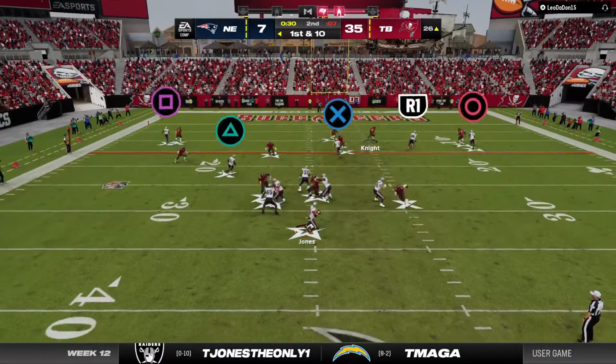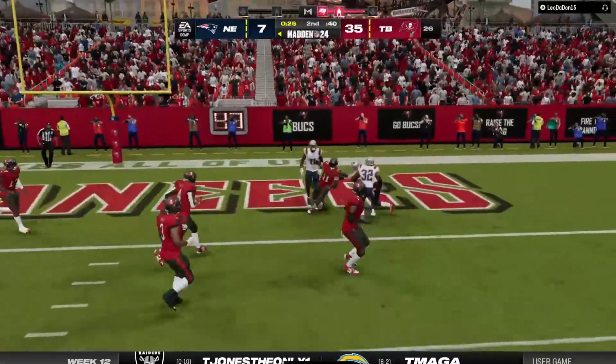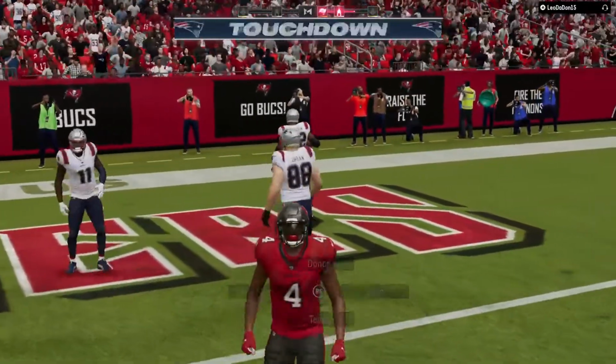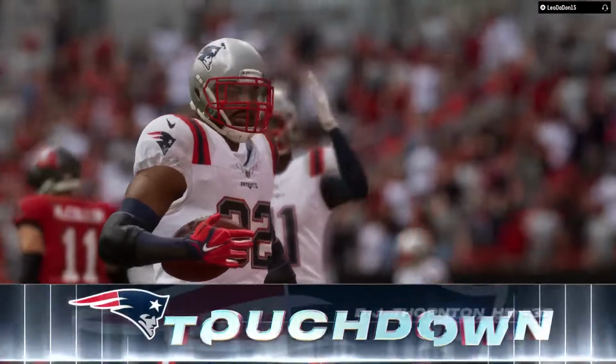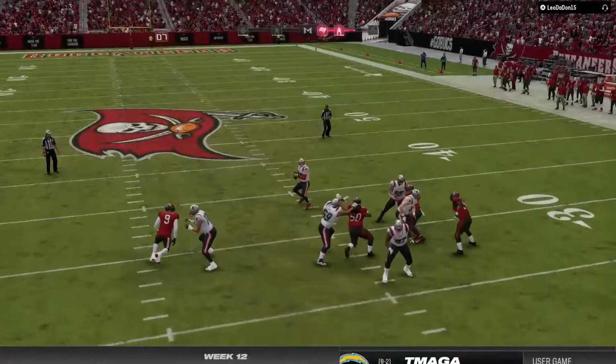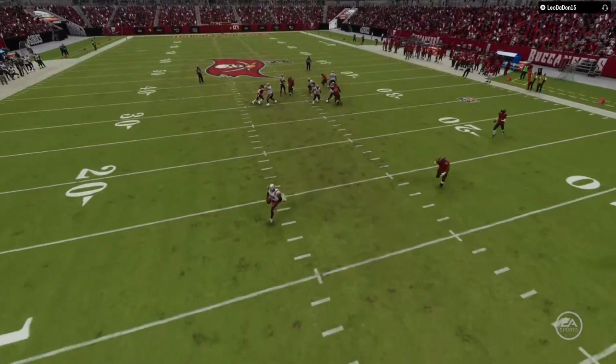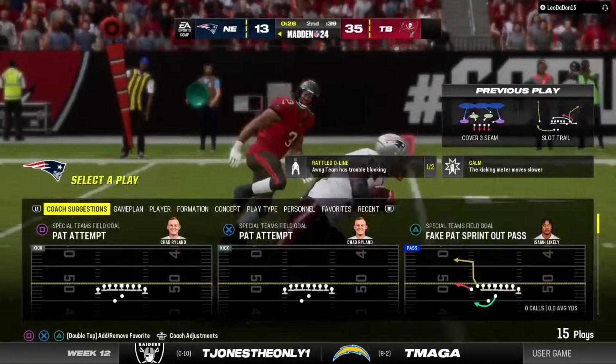Back to throw, Jones. He finds his man, complete. That's Thornton. Touchdown, Patriots. A great effort there. He scored on the ground and through the air. And the Patriots get a late score here in the final minute of the first half.